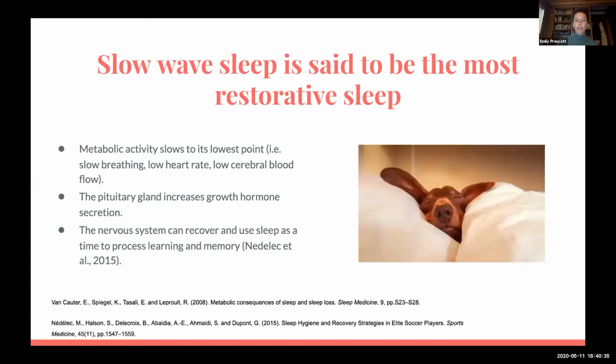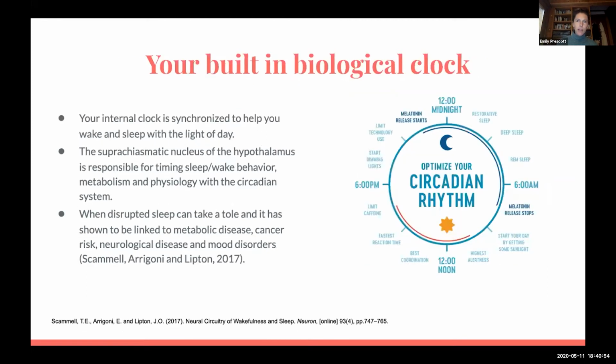During slow wave sleep, metabolic activity slows to its lowest point. You breathe slower, your heart rate drops, and you have lower cerebral blood flow. The pituitary gland increases growth hormone secretion, and the nervous system can recover and use sleep as time to process learning and memory.